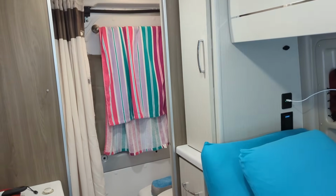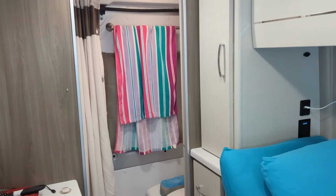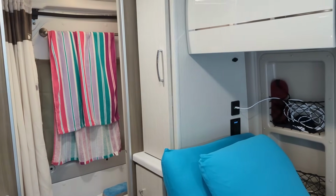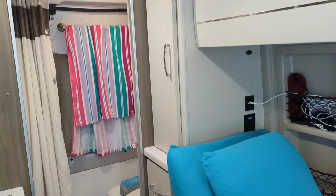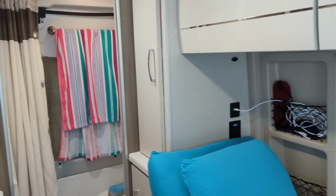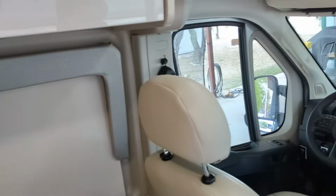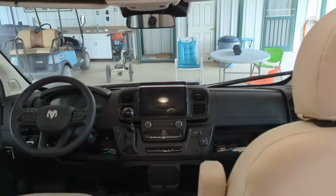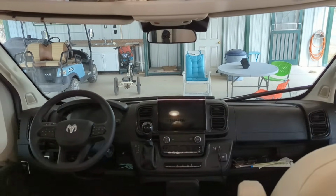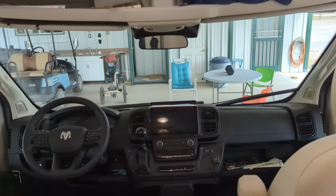And could you do this stealthily? You know, like stealth camping. It'd be a little obvious. I mean, this is not just a white van that looks like the plumber or an electrician. No, this thing has got an air conditioner on the roof, solar on the roof. It's got a Wi-Fi booster on the roof. So you're going to look just like what you are. You're going to look like an RVer that's trying to get by cheap, okay?